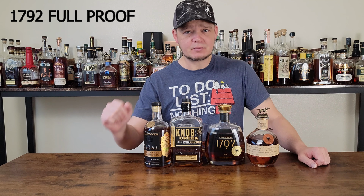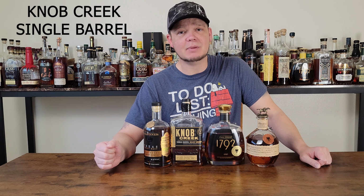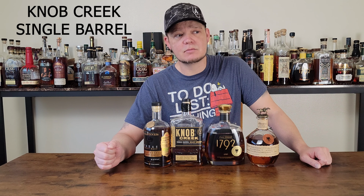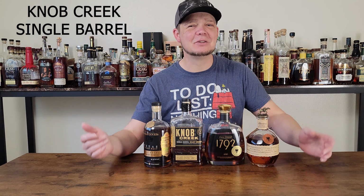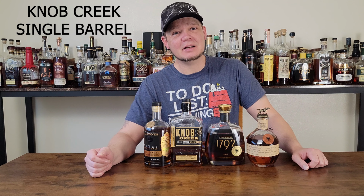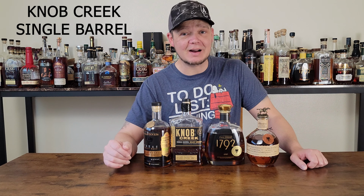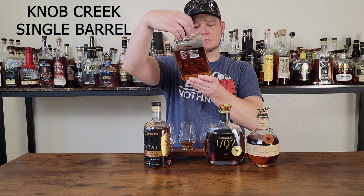All right. So, Knob Creek single barrel, 120 proof, store pick. This one was done by Value Liquor, which is a smaller chain. I guess it's a bigger chain compared to this one, a smaller chain compared to this one. They have 3 stores here locally, and they do some pretty good barrel picks. They really do. And so I wanted to bring up and talk about their 9-year, or excuse me, their Knob Creek single barrel. I believe it's 8 years. Like it says on here.